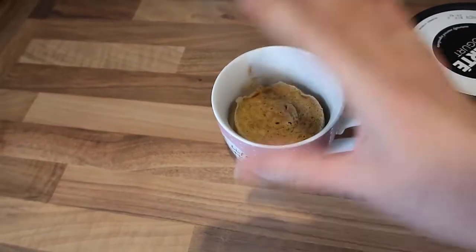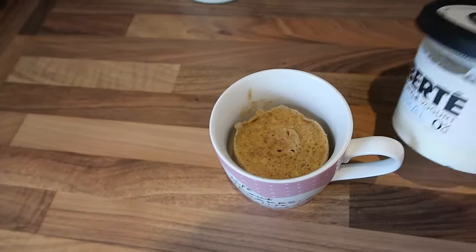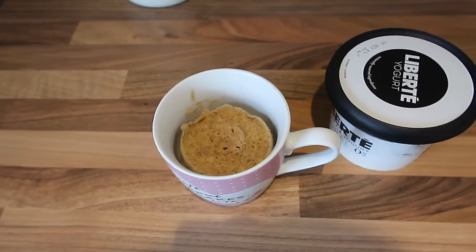If you used a smaller cup, then it would come up nicely over the top. But it does mean I've got room for a nice bit of yogurt, so I'm going to just put that on now.